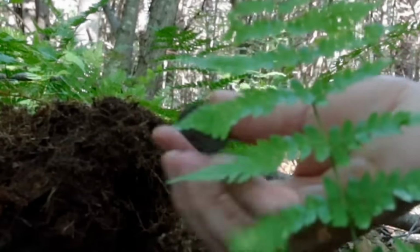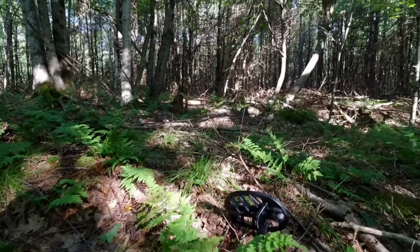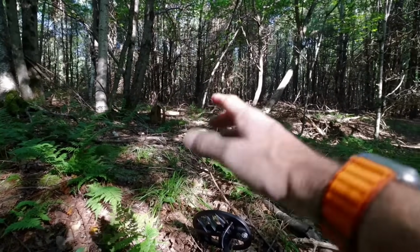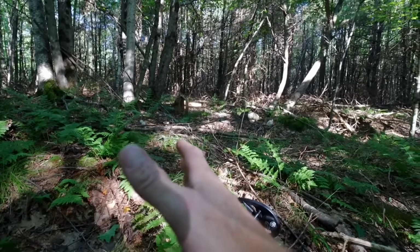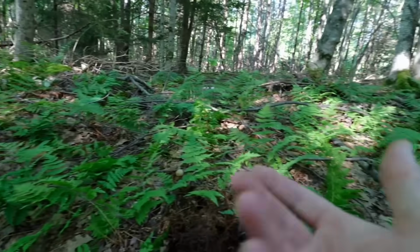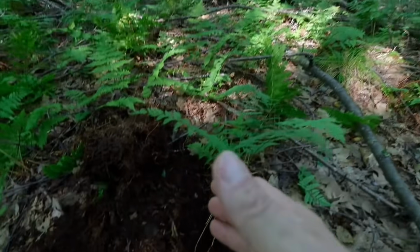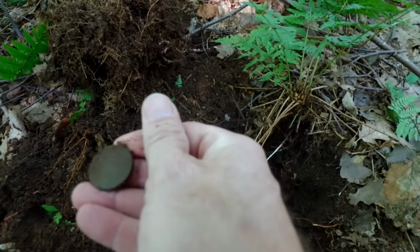It's a large copper. Wow. I just moved over from the pine grove into this section where the loggers shifted all the dirt, and I was hearing lots of iron and stuff, so I'm figuring it's been moved from over by the cellar. Boy, that rang up high.